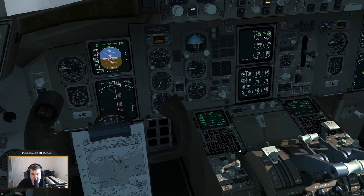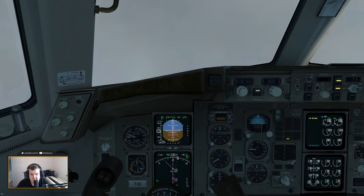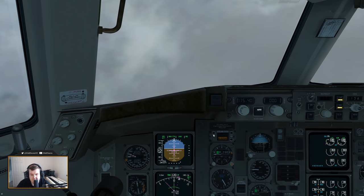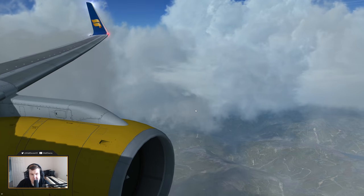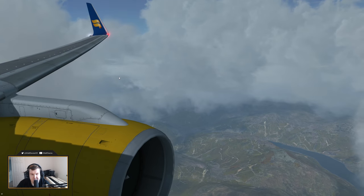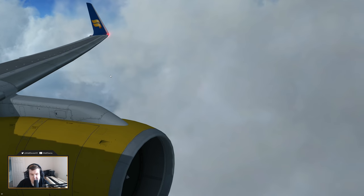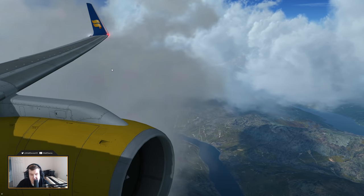FMC message, drag required. I do not believe that we do require drag, but we'll see what happens. Oh, come on, I cleared it once. See if the wings are flexing at all yet. I mean, they're trying. They're like shaking up and down. It's pretty weird. Making a left-hand turn momentarily. Scenery is really nice though.